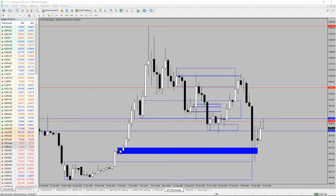Unfortunately, I don't have great news when it comes to the crypto bulls. Well, let's start with Bitcoin, with the weekly chart. What is important, if you remember my colors, the red dotted line here is the yearly open. Red color represents monthly, blue color represents weekly.